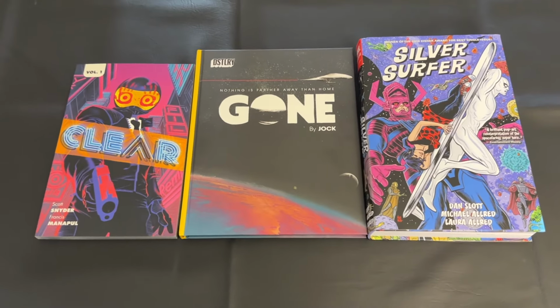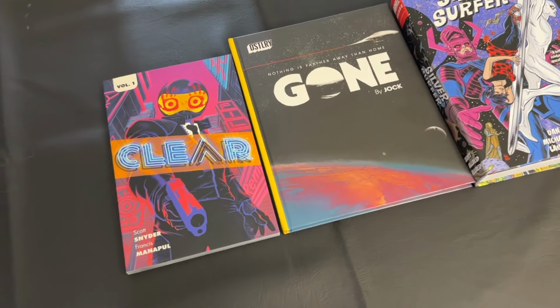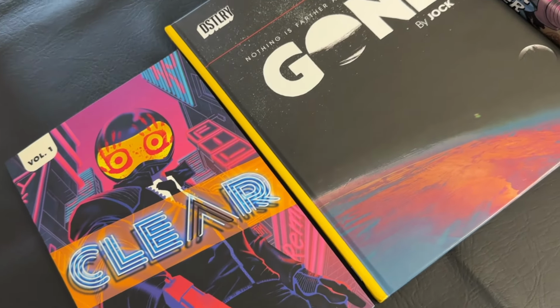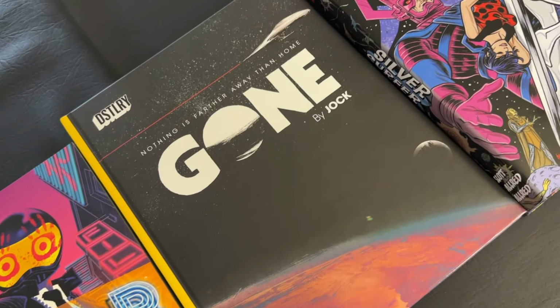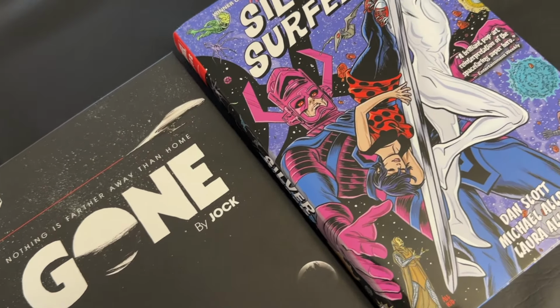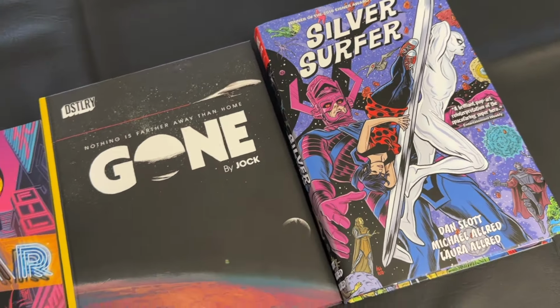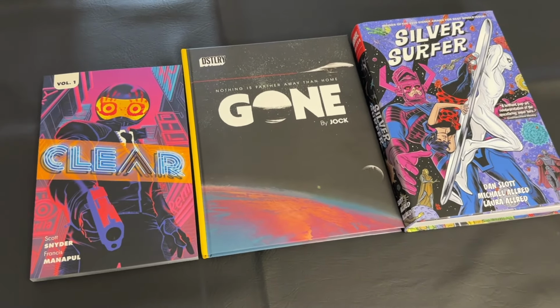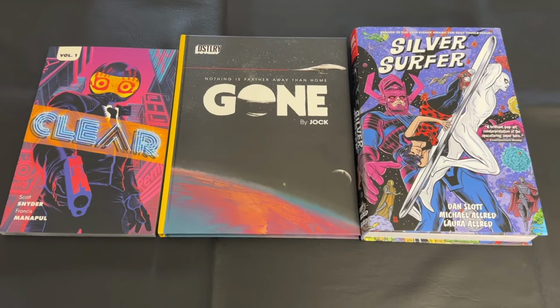Next up, I did want to provide a bit of a size comparison just so you can see how large this format is. So it is the trim size of like your standard omnibus releases from like Marvel or DC, for example. To showcase that, I have it next to the Silver Surfer by Dan Slott and the All Reds omnibus, which I did review on the channel once upon a time. It is also quite a bit bigger than a standard size trade paperback.